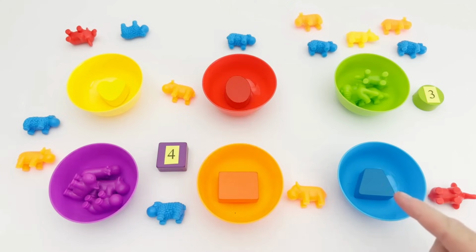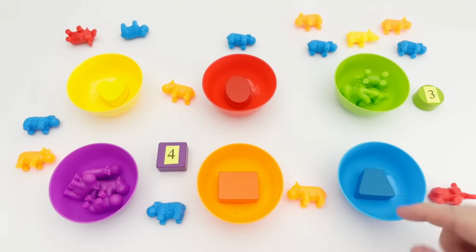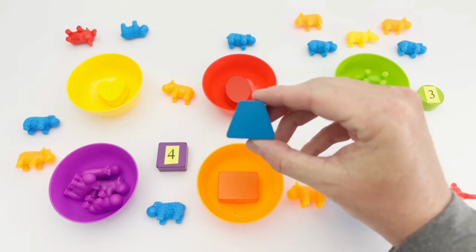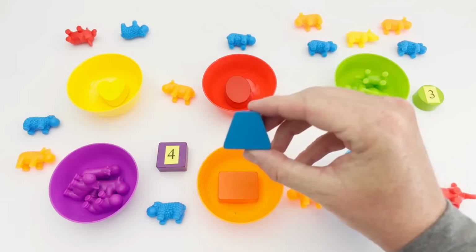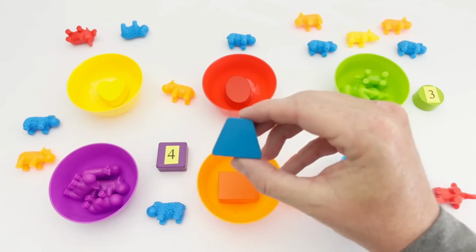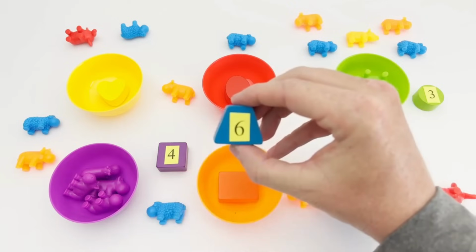This is the color blue. Our blue bowl holds a trapezoid. The trapezoid has 2 parallel sides. 1, 2. This trapezoid has the number 6 on it.